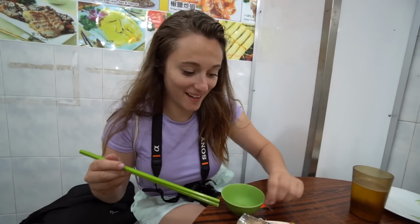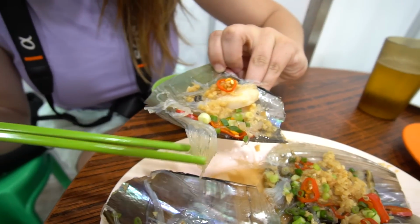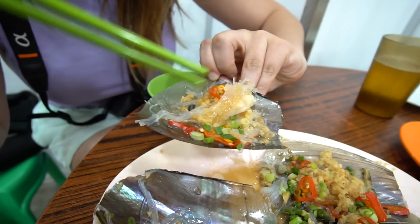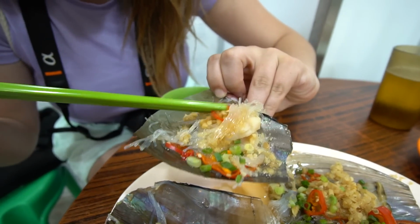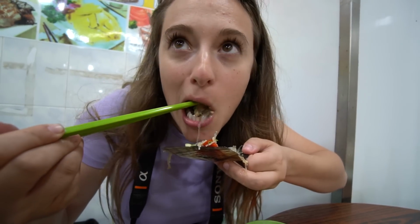Sabrina's turn to try the scallops. Yeah, this is one of my favorites, but I'm kind of disappointed in how many noodles are on this. I usually love a big pile of noodles, but there is a lot of garlic. There's a little chili on there, so it looks pretty delicious.